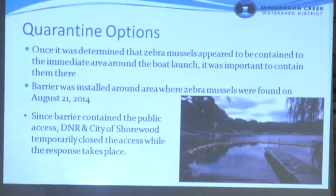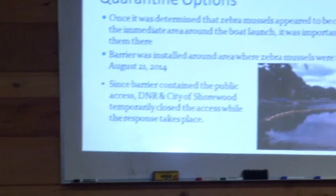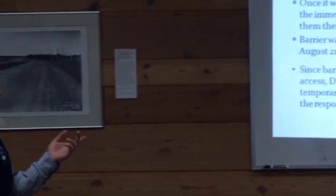Because we found them at the public access and at that spot only, we worked with the DNR and the city of Sherwood, and we decided to install a barrier around where we found the zebra mussels, and that kind of serves two purposes. One, it contains the population and prevents them from spreading out to the rest of the lake while we have some time to get in there and control them. And secondly, they're very important for the actual treatment itself. It helps maintain whatever product or chemical you're using in that area so that the zebra mussels receive the appropriate contact time.